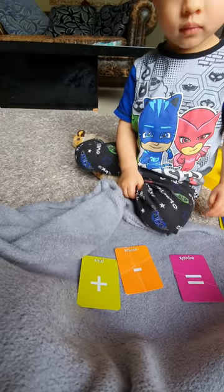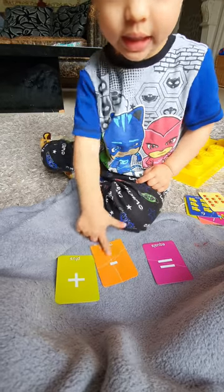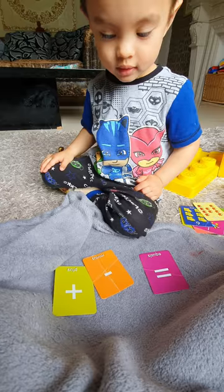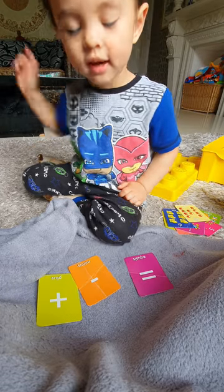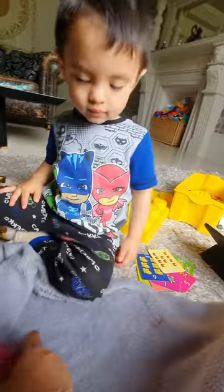Where is the plus? Here. Where is the minus? Here. Where is the equals? Here. Where is the plus? Here. Where is the equals? Here. Equals? Here. Minus? Here. Where? Here. Well done. Okay.